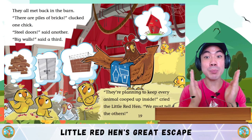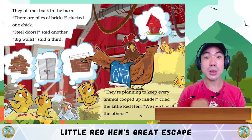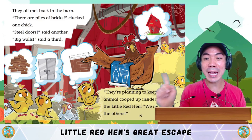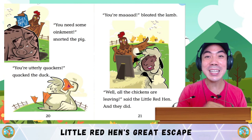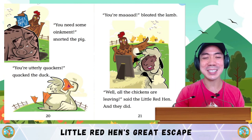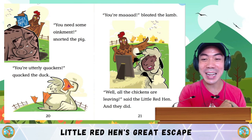"There are piles of bricks," clucked one chick. "Steel doors," said another. "Big walls," said a third. "They're planning to keep every animal cooped up inside," cried the little red hen. "We must tell the others." "You need some ointment," snorted the pig. "You're utterly quackers," quacked the duck. "You're mad," bleated the lamb.